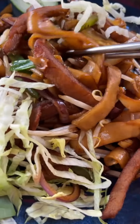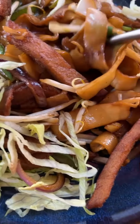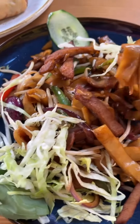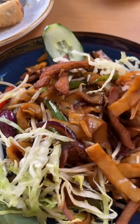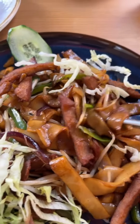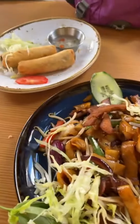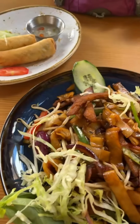Love these white noodles. It's really nice. So yeah, it's yummy. Obviously I'm gonna have to take a doggy bag. But yeah, and the spring rolls are really nice too.